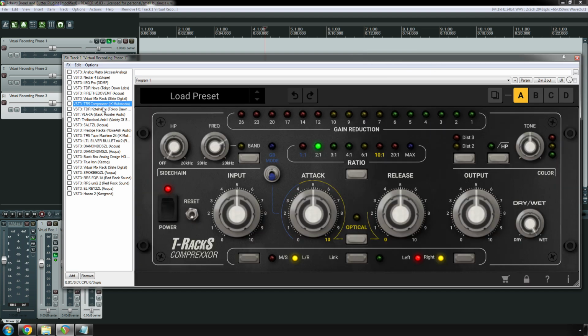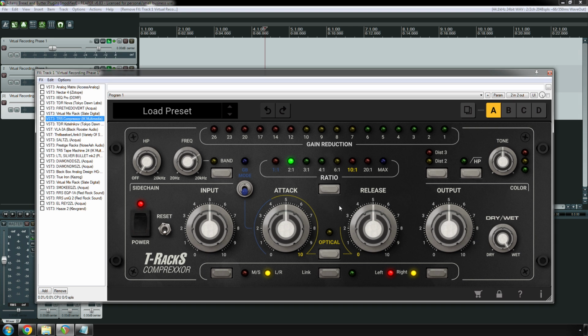And this is basically the same thing, but from IK Multimedia. I don't think it's as good as FG Stress. FG Stress is basically like having the real hardware in the box. It's very, very close to the real hardware. I can vouch for that because Access Analog has one up on their servers, as I showed before.